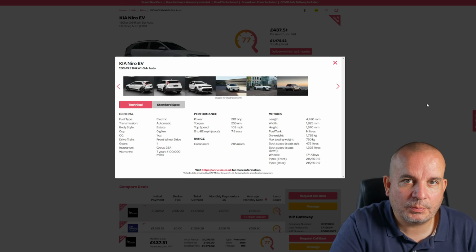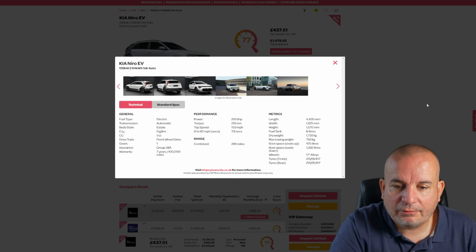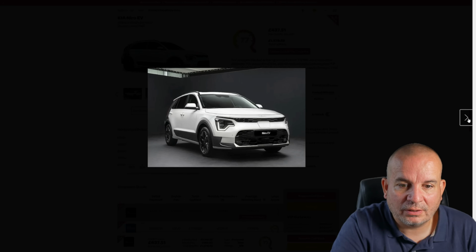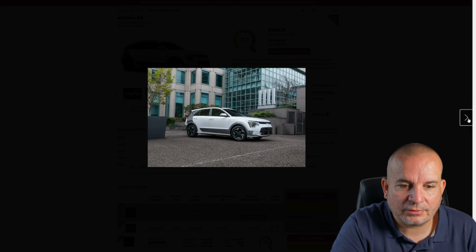And I have to say, my experience with Kia EVs is that they're very true to their word when it comes to that range. 475 litres of boot space too, so it's still got quite a decent boot, even though it is, you know, a full EV and those batteries have to go somewhere.